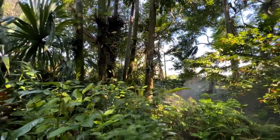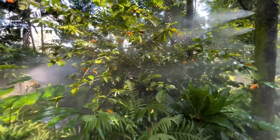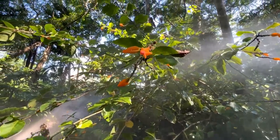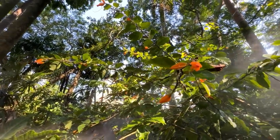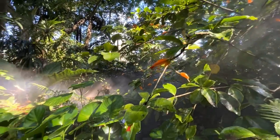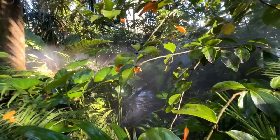Oh, check this out. I have no idea. See, I don't know any of these plants, though. That's the only thing that's frustrating me right now. Look at that cool flower, shaped like a star fruit. And just loaded with flowers, and there's like a river going through here.